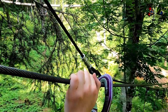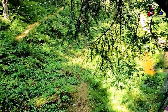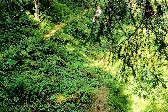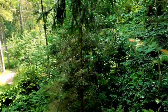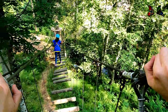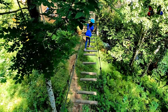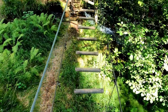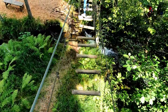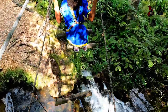Some obstacles are really difficult, especially this one that my daughter is going through. It's one of the difficult ones. In this climbing park, you are really safe because you are holding yourself with, as you can see, this purple one that's hanging on the zip line. It's holding you, and when you take a zip line, for example, you put another one on top of it. So in case you fall or you lose control, there's always something that's going to hold you up.